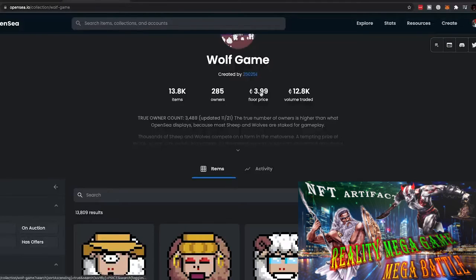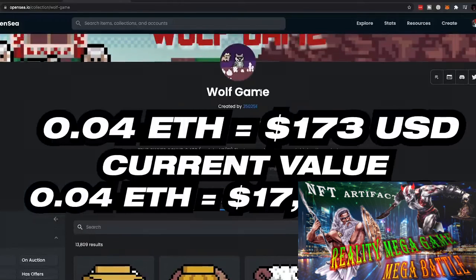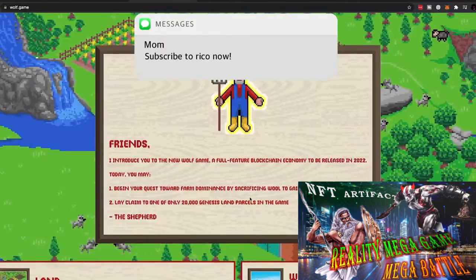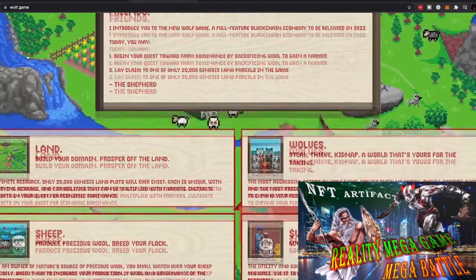What he told us was that the floor price was a lot lower than this. I think it was four times lower. I think I saw some at like 0.04 Ethereum. So it's gone up since he told us about it. What made this so valuable is that Wolf Game has an amazing roadmap, and of course a good demand behind it. So let's take a look at their roadmap.